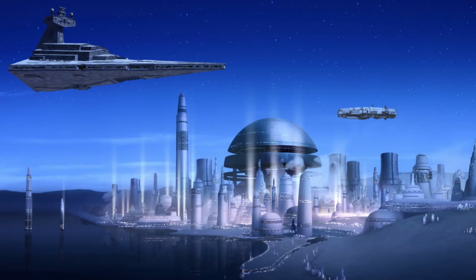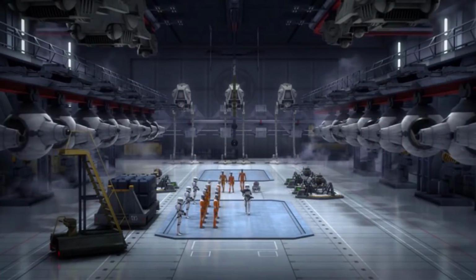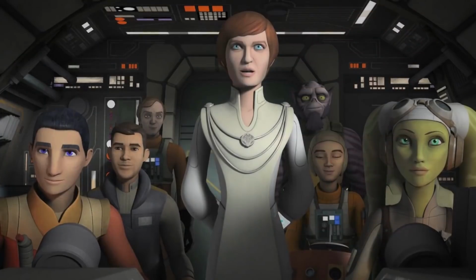Production started in an Imperial factory on the planet Lothal, though the starfighter schematics were stolen by the Spectres. The first prototype TIE Defender that was used was during a mission to capture Mon Mothma, who the Empire knew was siding with the Rebellion.